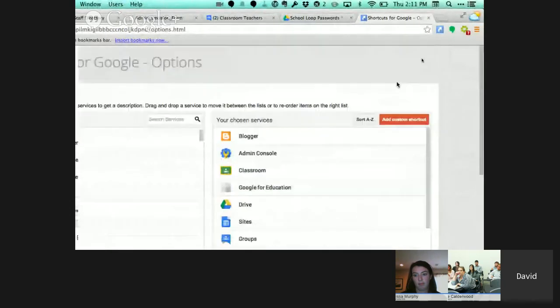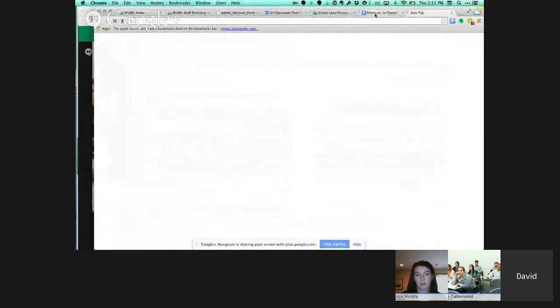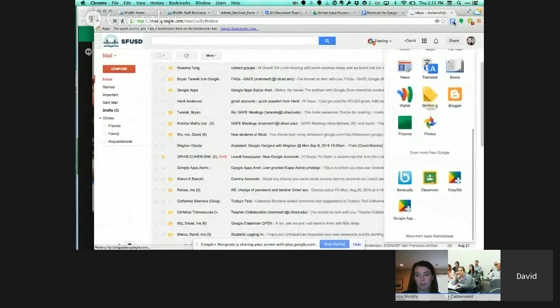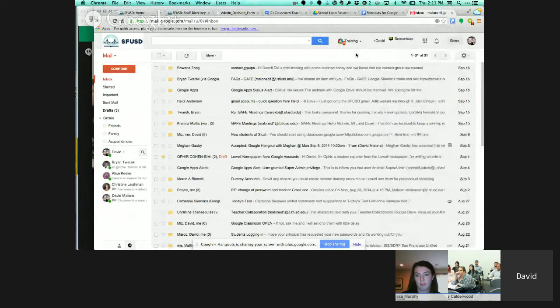Instead of that little waffle thing, that little grid, it's not there. So if you're in the habit of going to the waffle, you open a new tab, open Gmail, there's the waffle, go down to more. I don't want to do that. It's so much easier to just personalize it. I like the waffle. It's a little bit more warm and fuzzy. All right, that's my number one extension.